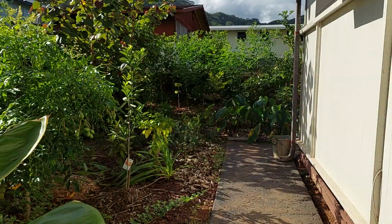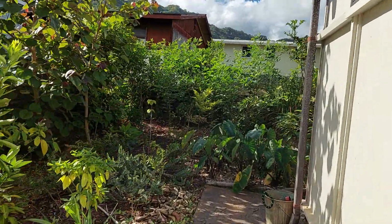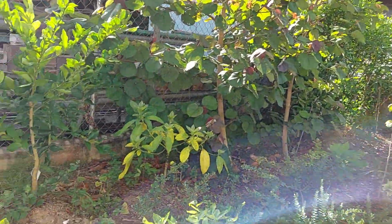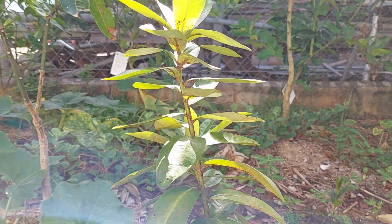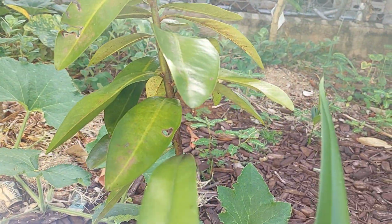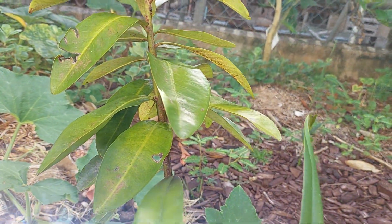And some of the other slow growers is this kolea here, which doesn't seem to be doing too well. Got some sooty mold on top of it there.